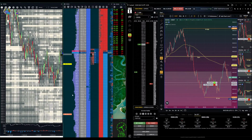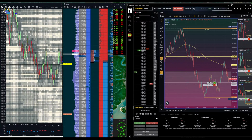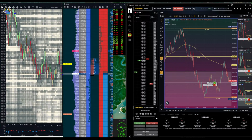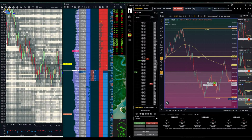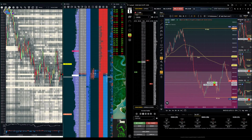I'm happy with my little scalp off of what I'm seeing today. It's still so wild to me. There's a 100-point move, and I feel like I can't snag any of it.